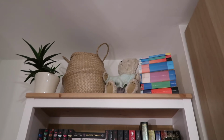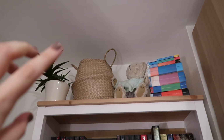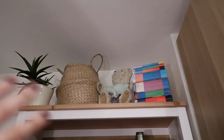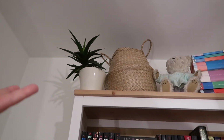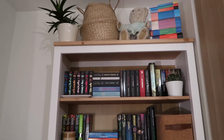So starting on the very top, we've got a few books. Got my childhood teddy bear. That basket I got because in the summer I plan on keeping all of our blankets that are currently around the house in a basket, and I thought that would work quite well. They've currently got a plant up there as well. Probably change it at some point, but for now it works quite well and I think it looks quite cool.